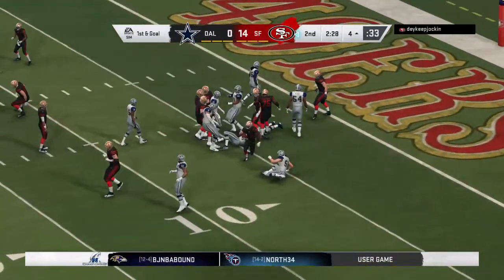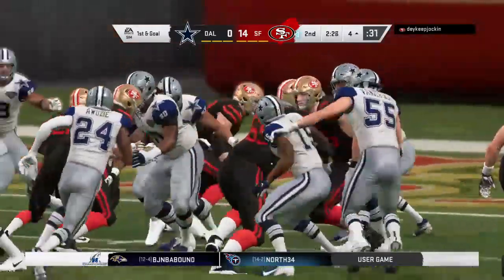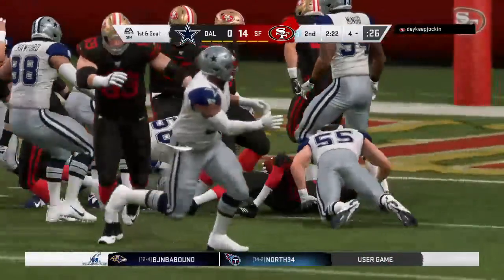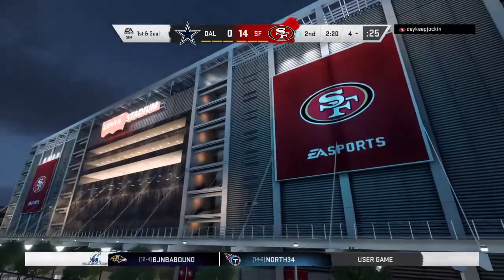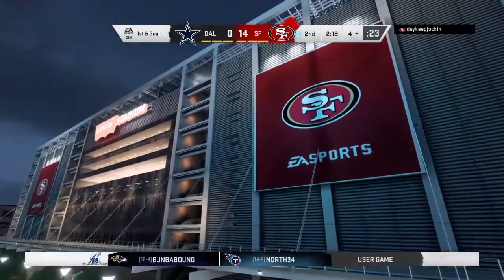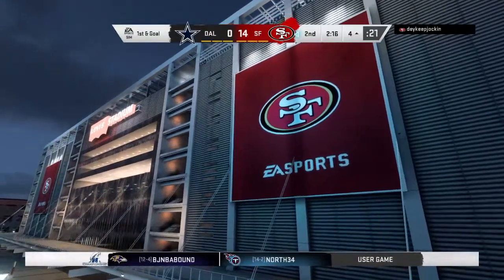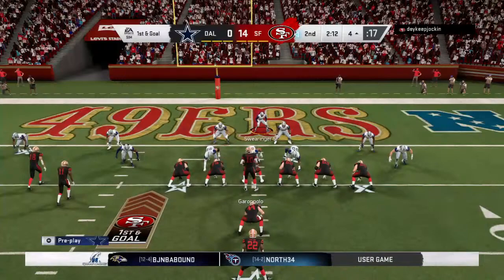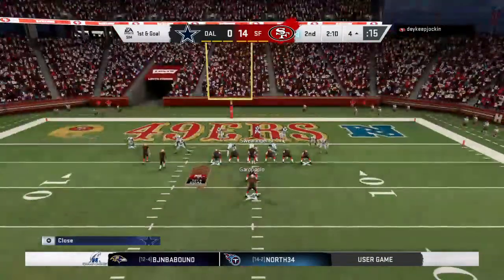They were not fooling around at all, were they? 2nd and short, and they brought out the heavy package. Almost felt like the super heavy package against that defense, didn't it? Yeah, I don't think they expected that much beef up front, and it turned into an easy 1st down conversion. They don't need to run another play here before the 2-minute warning. Let's see if they do it anyway.